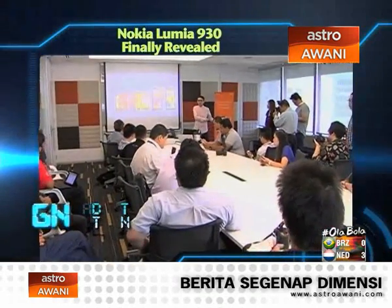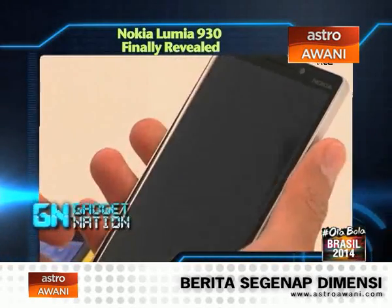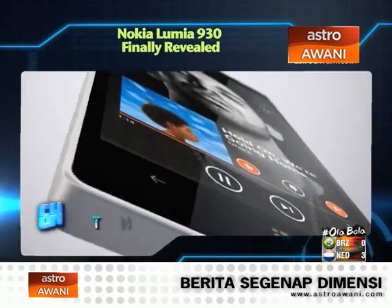The 5-inch display Nokia Lumia 930 has been officially announced, featuring a metallic band like the Lumia icon. The smartphone features a 20-megapixel pure-view camera.